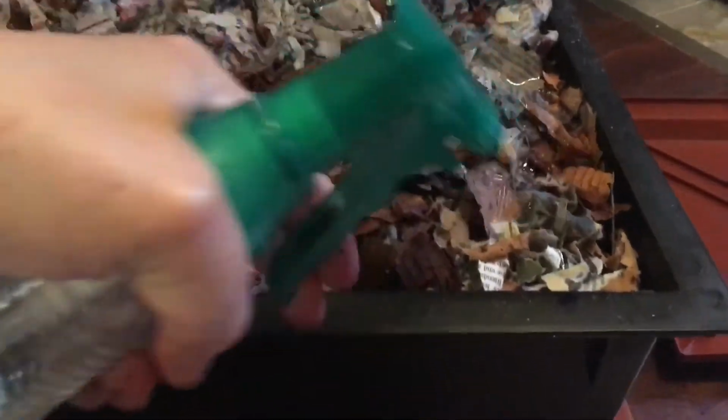So let's water this down a little bit because it feels a little on the dry side to me. So there we go. There's the African nightcrawlers, and we're going to check on them again soon.